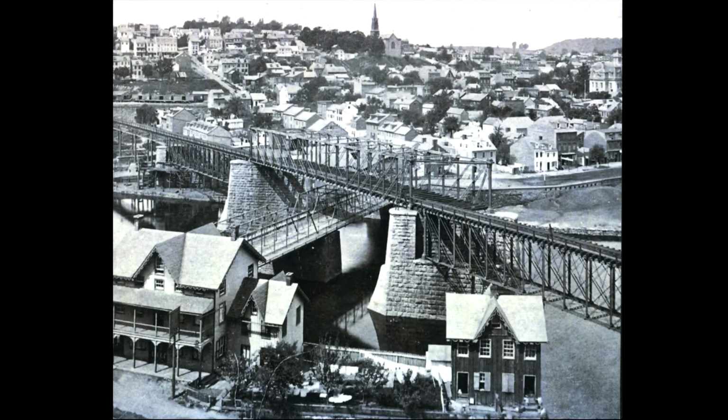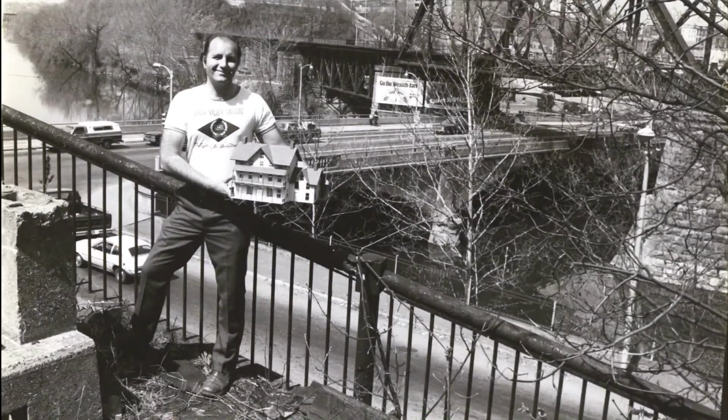The rock cut through Mount Ida was filled in about 1870 when the Lehigh and Susquehanna came through. It became part of the Jersey Central in the mid-1870s. A model of the Lehigh Valley Depot on site in 1982.